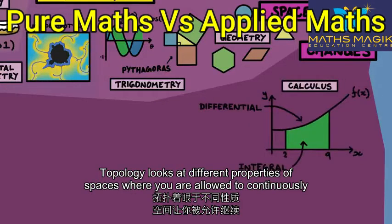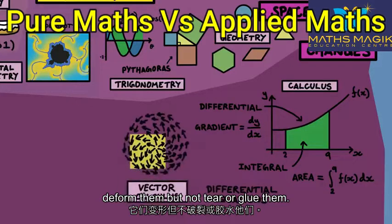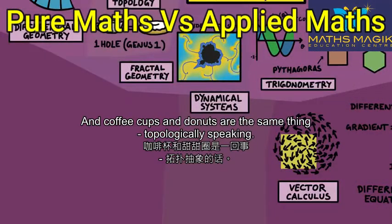Topology looks at different properties of spaces where you're allowed to continuously deform them but not tear or glue them. For example, a Mobius strip has only one surface and one edge, whatever you do to it. And coffee cups and donuts are the same thing, topologically speaking.